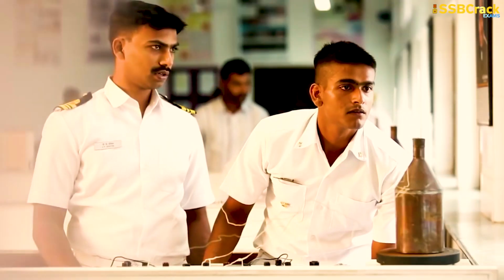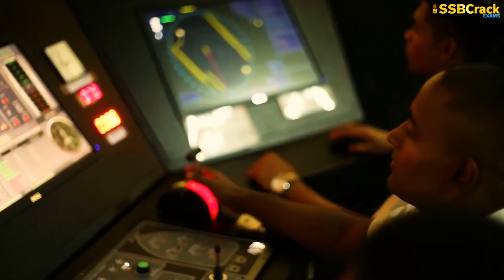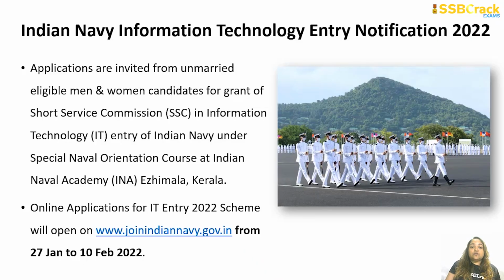So let's look into this particular session where we are going to discuss certain eligibility criteria and certain things you need to check before you start applying for this IT entry of Indian Navy for 2022. So first of all, let us look into what this notification about Indian Navy Information Technology entry is all about.